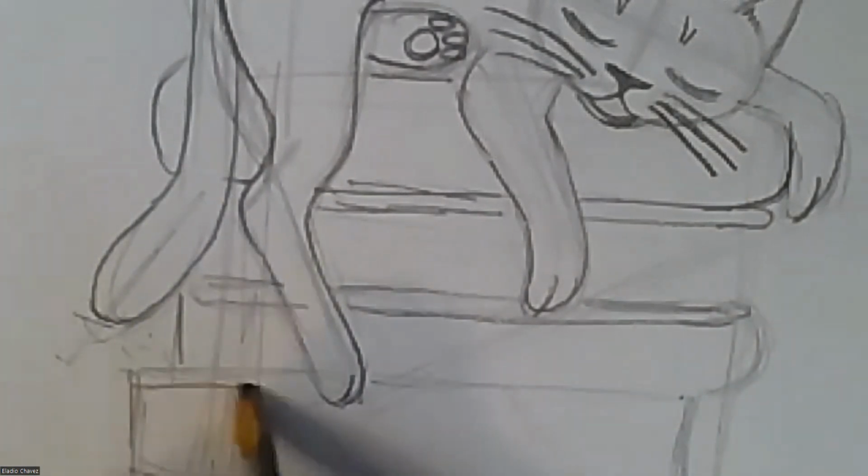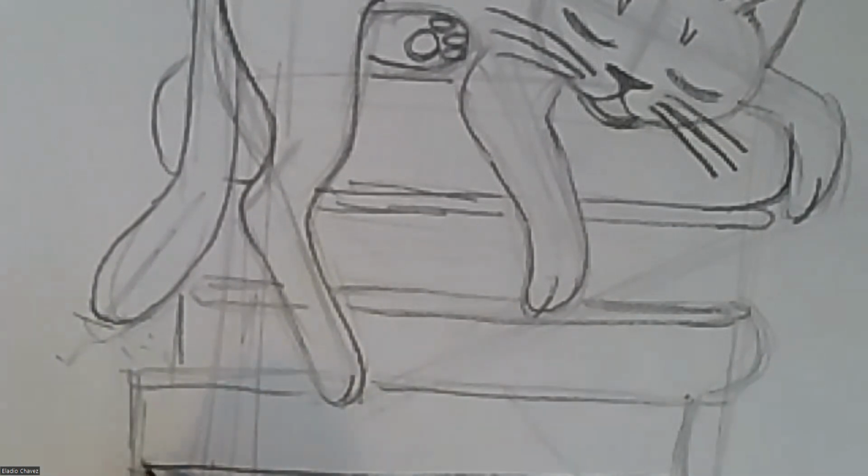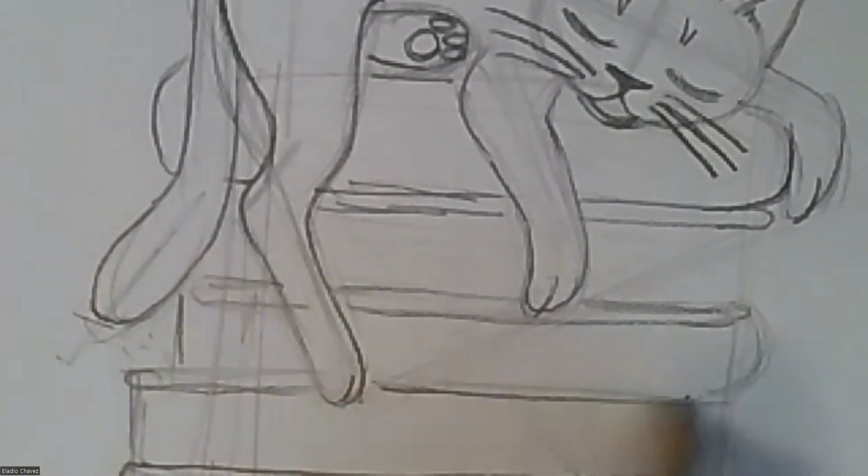All right, another thickness of book over here. I got it. I'm happy with that. It's getting a good feel. Here's a book cover. There's another cover. Books are good.